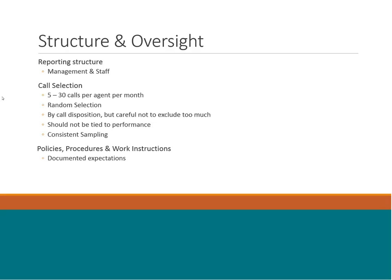In addition, with the call selection part of this, you have to try to figure out how many calls you're going to score per month. And when you're doing that, some of it is client-driven, and some of it is just internal within your organization. But you want to make sure that you're choosing the same number of calls per collector per month, whether the collector is a good collector or a bad collector or just an average collector. You don't want to vary the number of calls per month per collector.